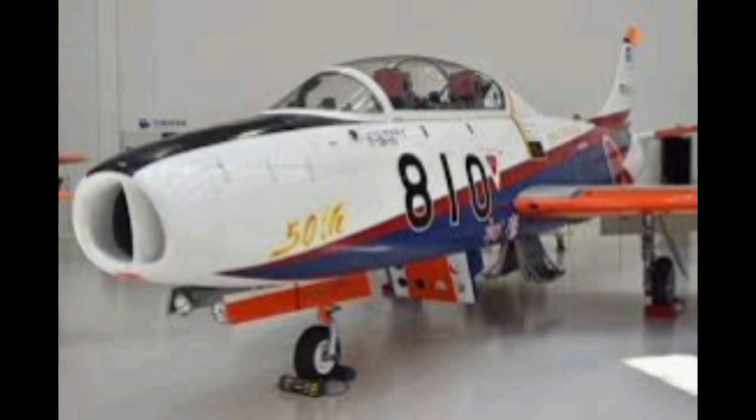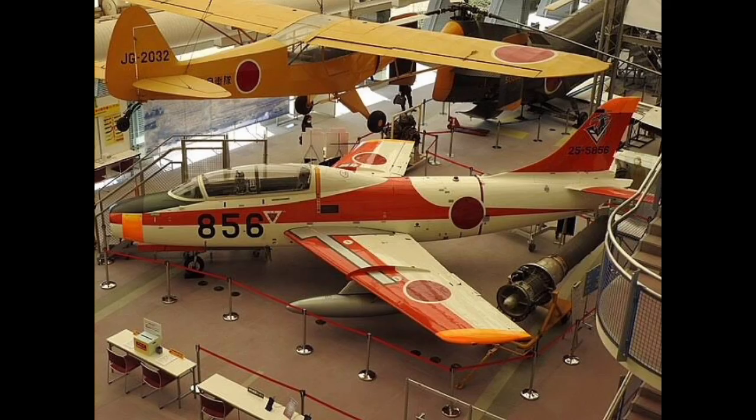The T-1 was the first indigenously designed Japanese jet aircraft to be developed since World War II. It was Japan's first mass-produced jet and the first aircraft to apply a swept wing.